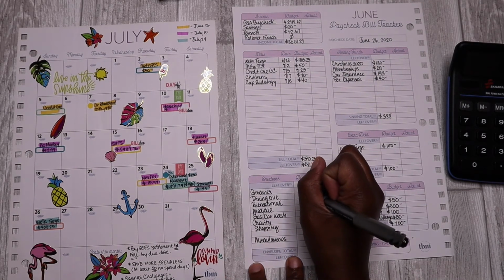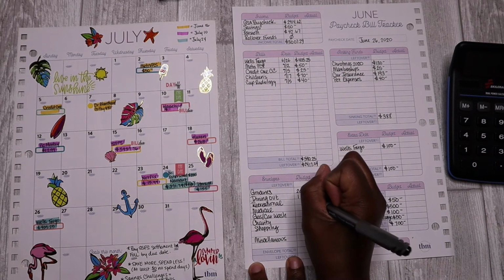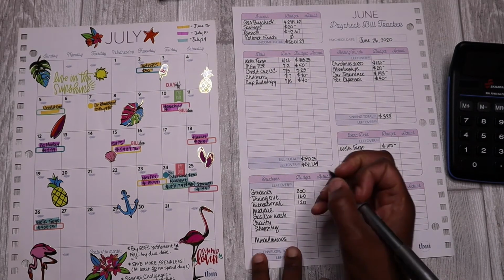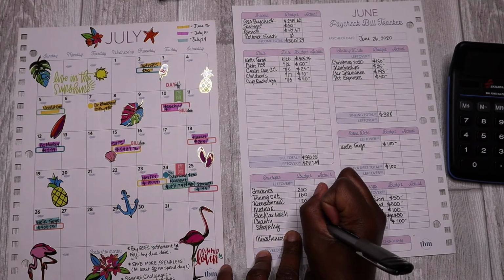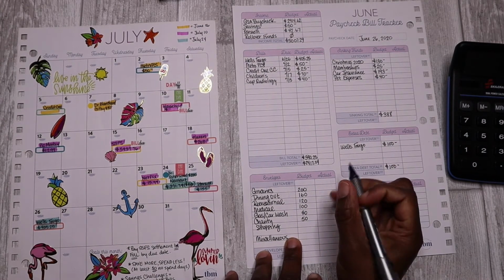So let's see. I do want to do a major grocery haul from Costco, BJ's, so I'll allocate $200 for that. Dining out, we'll keep at $160. Recreational, we will put at $120. Medical, let's go with $100 for medical to be on the safe side. For gas, car wash, I have been allocating $40, and that's been working out well. For charity, I actually want to bump that to $50.